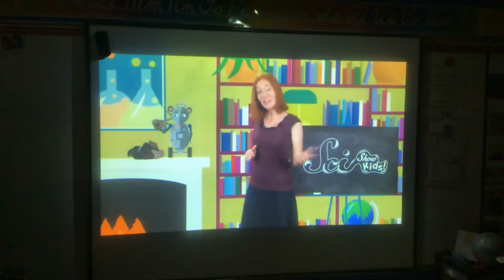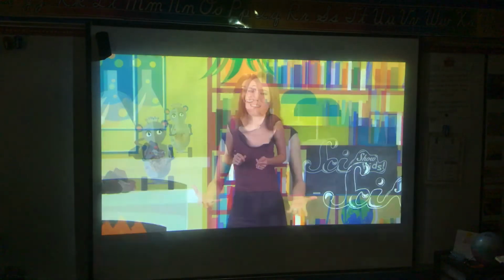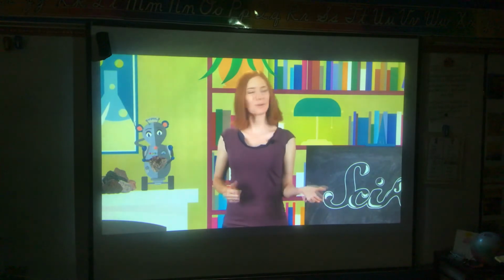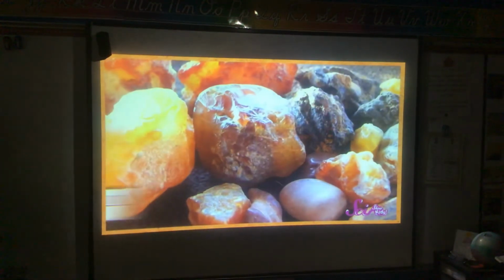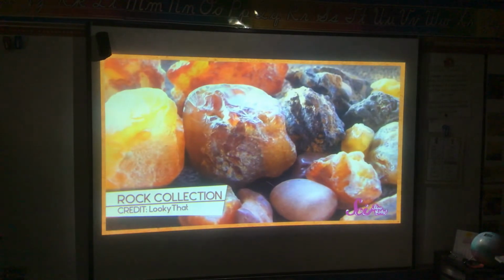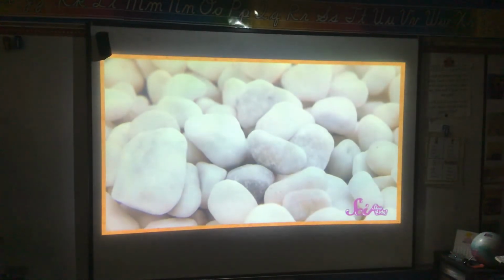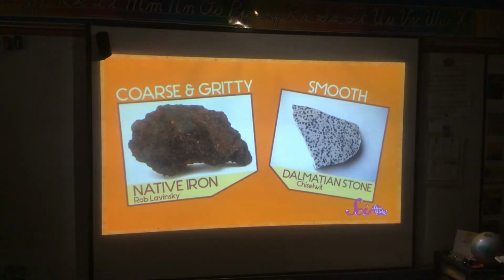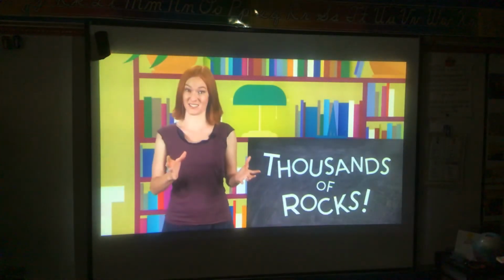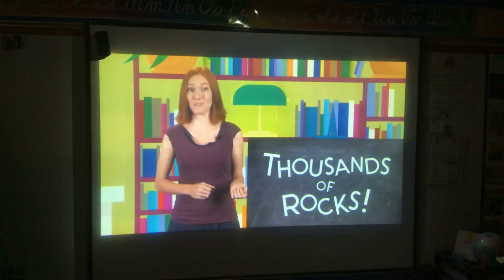Hi guys, Squeaks and I are checking out our rock collections. Ooh, that's a nice one. Now, some people might wonder why we collect rocks. I mean, a rock's a rock, right? Well, you've probably noticed that rocks don't all look the same. Some of them have speckles or little bits of what look like glitter, and some of them are just one color. And rocks don't feel the same either. Some are coarse and gritty, and some are smooth. It turns out there are thousands of different rocks. So you could build a really big rock collection if you tried.